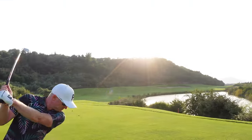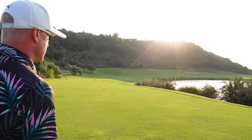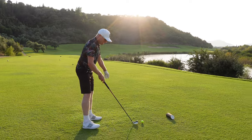Let's see if we can play the shot. I'm sure you've done this many a time in your career. So yeah, middle of the bunker. I'm just going to hit a dead straight shot. Concentrate on the strike. Water's not even in play here, so cool. Let's see what we can do.